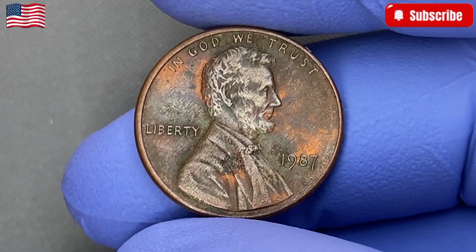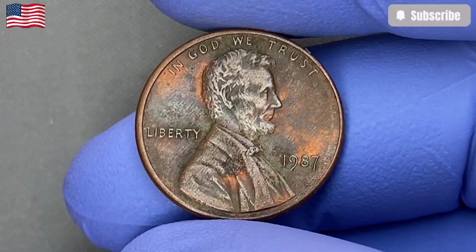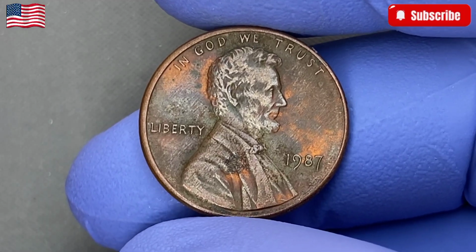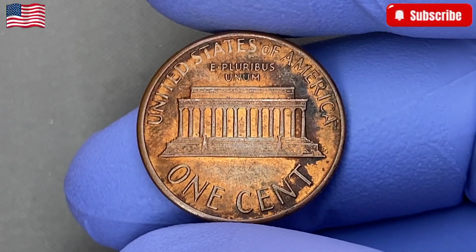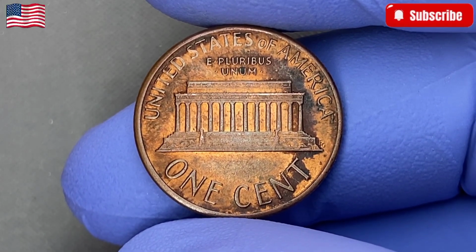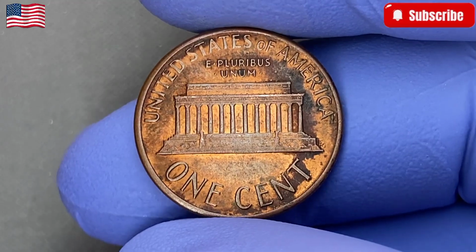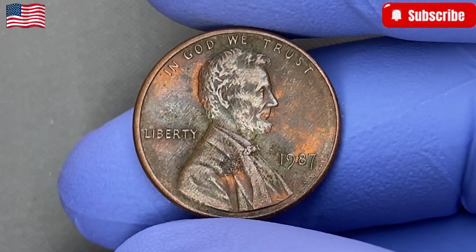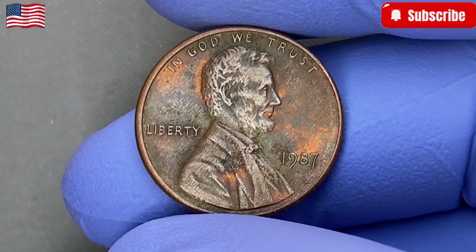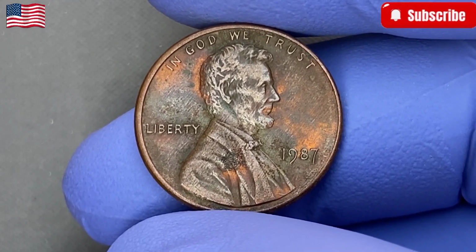Repunched mint marks are also found on some 1987 cents, where the D was stamped more than once in slightly different positions, creating overlapping impressions that become highly collectible to those who focus on mint mark varieties. Off-center strikes add another layer of excitement, caused when the blank planchet was not properly aligned during striking, resulting in coins with a noticeably shifted design, instantly making them unique and valuable in the eyes of collectors.